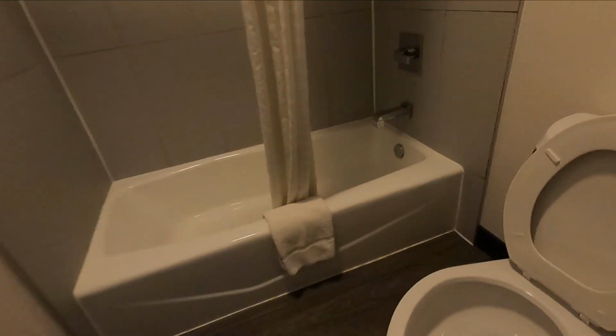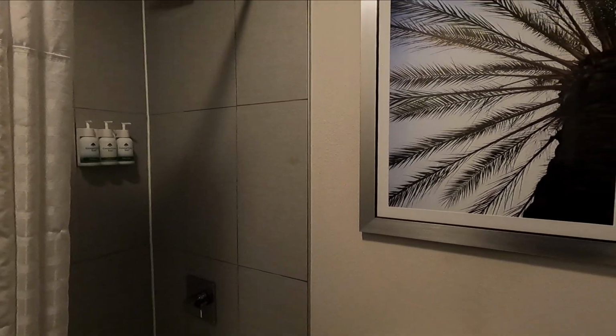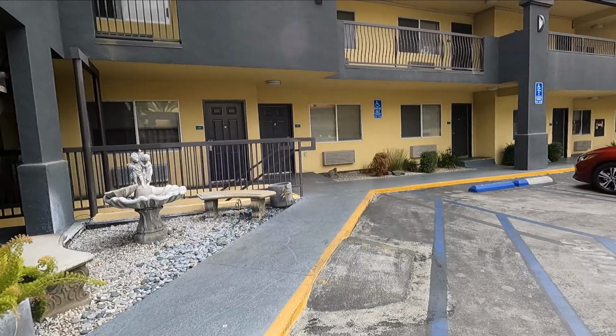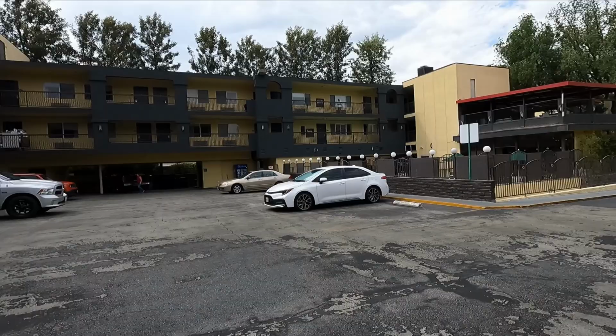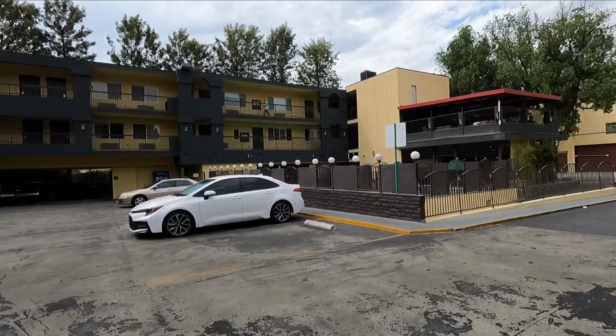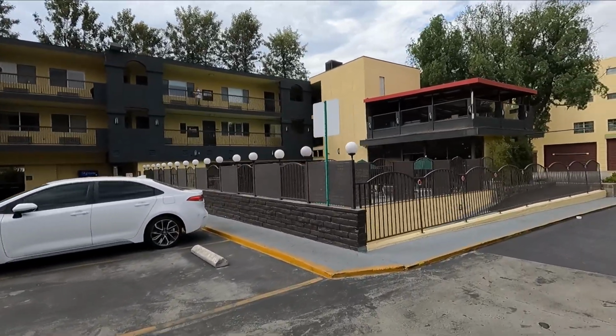And the bathroom. Nice and clean. You get points for that. Not as nice as the last shower, but just coming from second level up here. They got a pool over here. Green Tree Inn, South Pasadena.